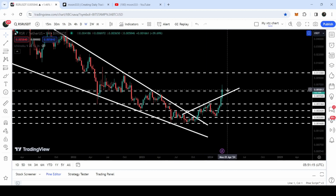And now it is breaking out a quite significant and long-term resistance of $0.0055 that has been previously working as a resistance here. And for several weeks, a month, it has been working as a support here. And at the same time, it is also trying to break out this uptrend line resistance as well. And in today's video, we will analyze this move.